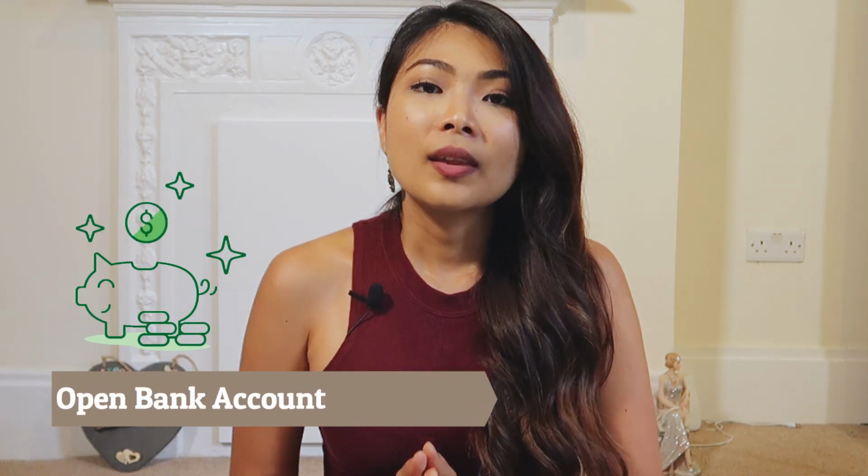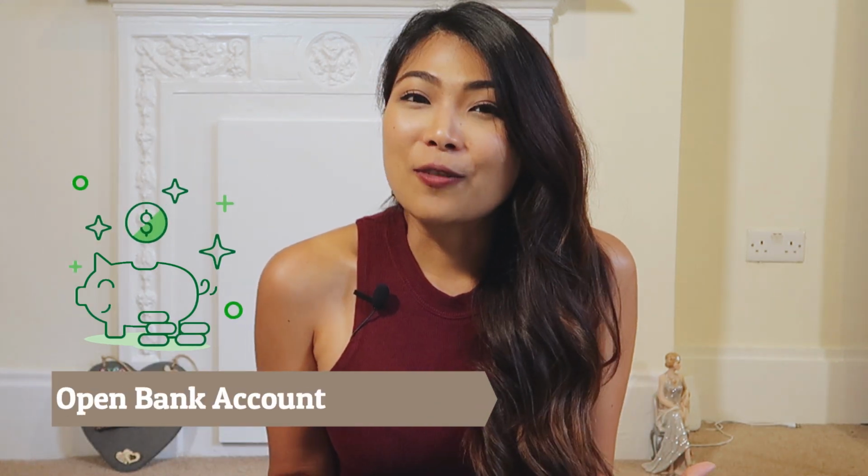Once you move to the UK, and assuming that you have a UK address under your name, the first step will be getting a bank account. I mean, it's basic and fundamental, but it is the thing that you should do as soon as you have a UK address. Go open the bank account, whichever bank, it doesn't matter, and make sure that your income goes into that account and your expenses come out from it as well.